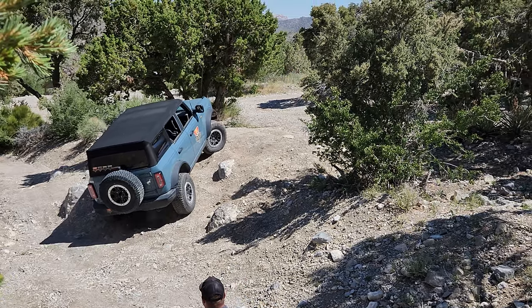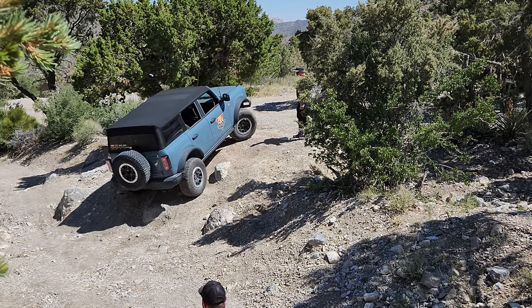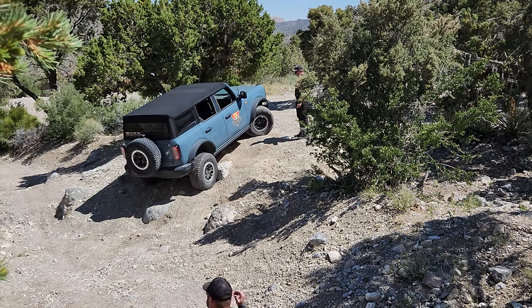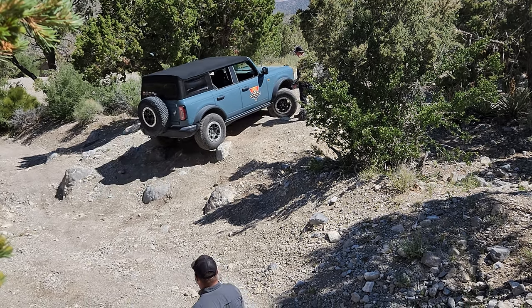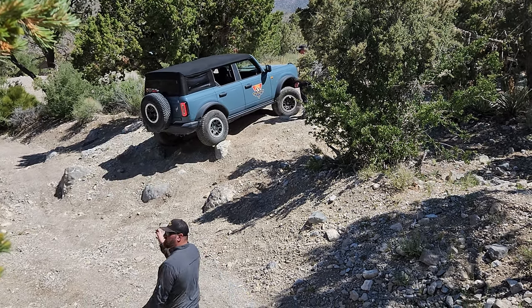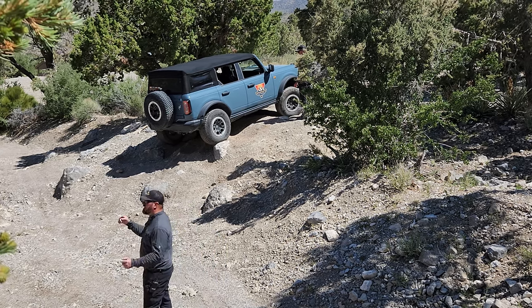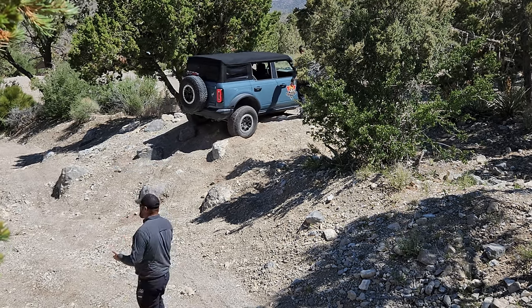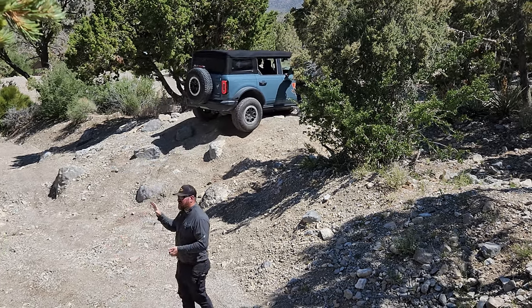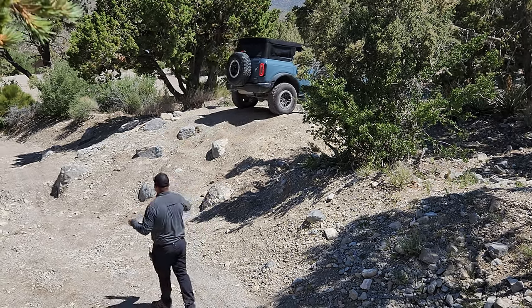Good, keep coming. Nice and steady. Nice and steady. So he's very good with his throttle control. He's not too aggressive on the gas pedal. Come on. Driver's side, turn throttle. See how he eased over that? Yeah. If he would have got a little heavy footed and pushed that gas pedal harder, those tires would have broke loose, would have lost traction. Easing into that gas pedal to get that vehicle and those tires to do the work for us and then grip and climb right up over, that's a good technique.